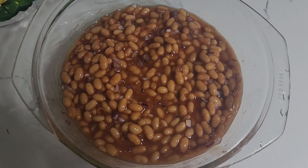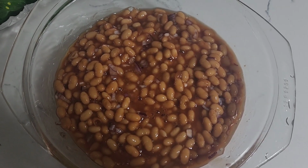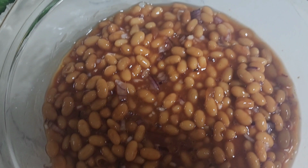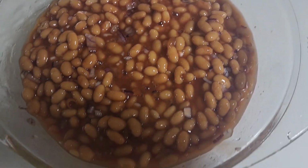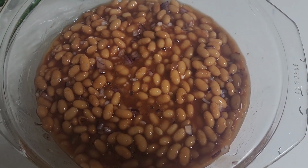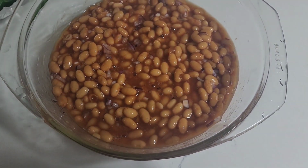So guys, we also have some baked beans. I just added some red onion. I don't want to do too much because the kids don't like tomato, and I didn't put any green chili. Something light tonight.